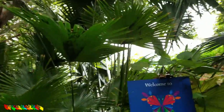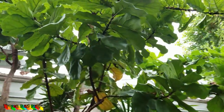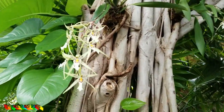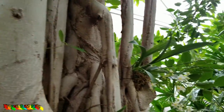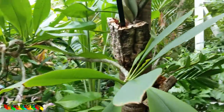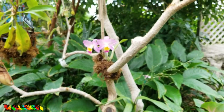Okay. They're so pretty. That's a big Chinese fan palm. I'm guessing 85. Oh, it feels pretty warm. Orchids in bloom. Which, you know, makes sense. It's that time of year.